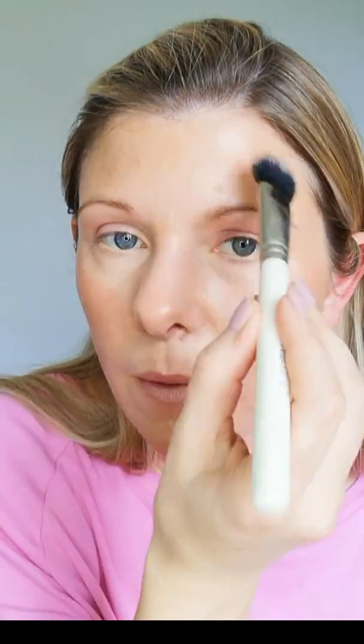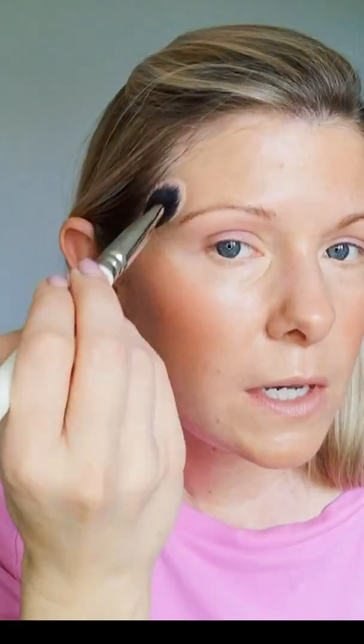I'm going to put a little bit on the sides of the face there, like a temple, on the temples. If you think of it a little bit like a C shape coming round there, just so you get that nice sort of glow on the sides of the face. So yeah, that's that.